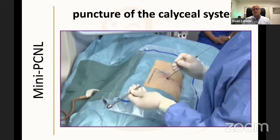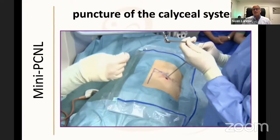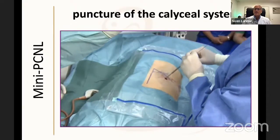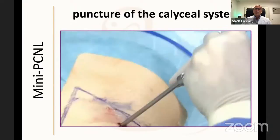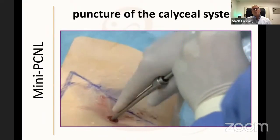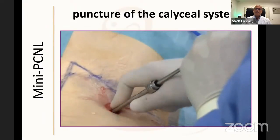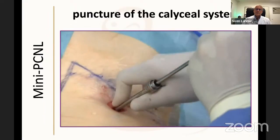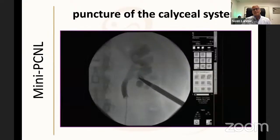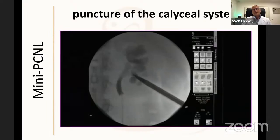And after that, you take the stainless steel Amplatz sheath. You can use it for decades, really. There is really no alteration of the Amplatz sheath. It exactly fits the dilator. Now you hold the dilator with your left hand and push forward the Amplatz sheath with your right hand. And this is also done under fluoroscopic guidance. The tip of the Amplatz sheath should be placed into the calyceal system. You can clearly see. And after that, the dilator is taken out.